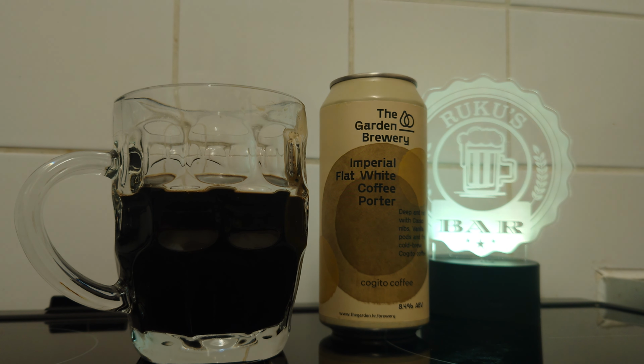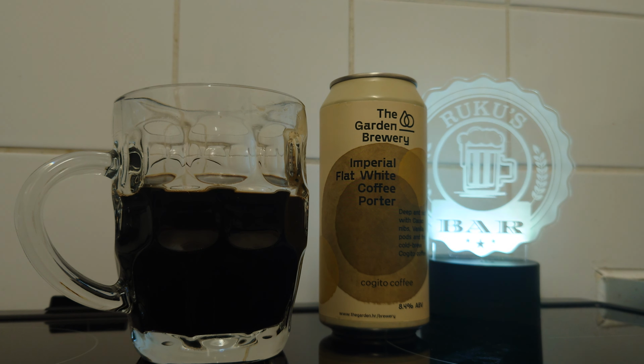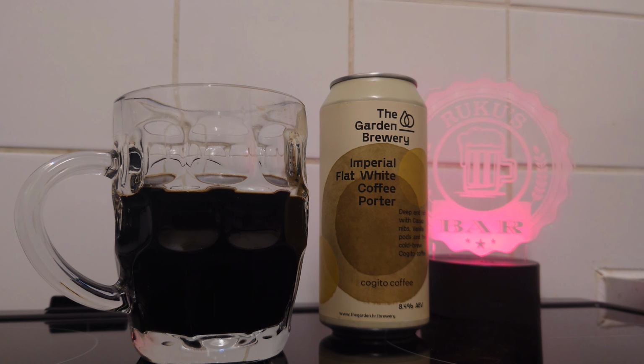Out of the 3 beers that I've had from the Garden Brewery Company, 2 out of 3 have been good. One's been pretty poor. So they're averaging about a 5% right now, 5 out of 10. I tell you what, look out for this company. They've got big things coming. So there you go. That's my view. The Garden Brewery Company Imperial Flat White Coffee Porter.